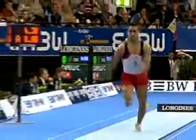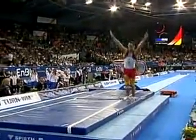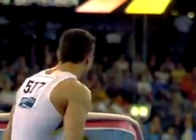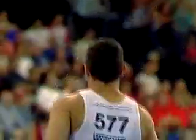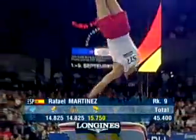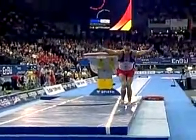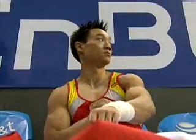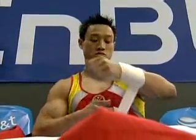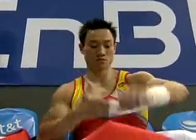to the vault. Notice how he landed way completely out, both feet outside the line. Major deduction for what was normally a good vault. 15.75. So that vault started from a 16.6 and scores almost a point lower. The vault itself was relatively clean and good, but landing outside the line completely.